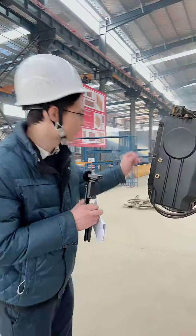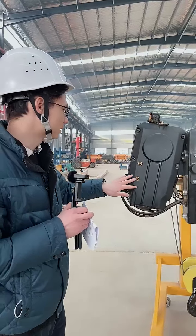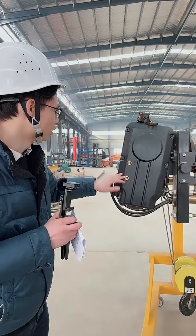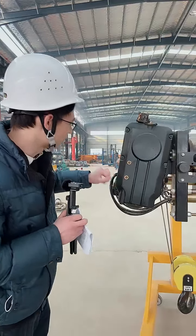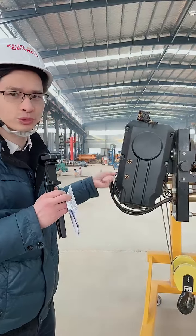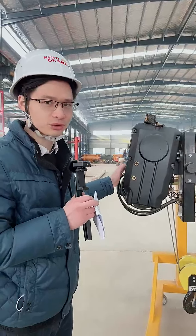So for the hoist, we can see this is the oil window. We can see the oil through this, so it's easy to check when the oil needs to be added.